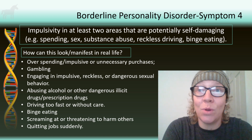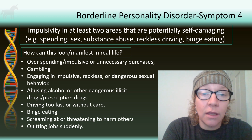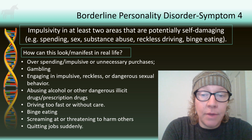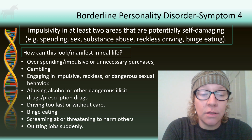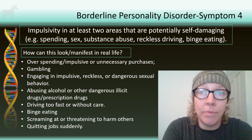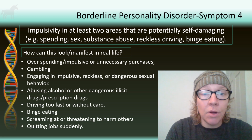There's a lot of ways that impulsivity rears its ugly head in borderline personality disorder from several different symptoms. But if we're talking about impulsivity from this symptom, in these two areas that are self-damaging, I would include the screaming at or threatening to harm others in there in some ways, because if you're going to get yourself in legal trouble by being aggressive, then that would also be self-damaging. But we are going to touch on that more in another symptom.